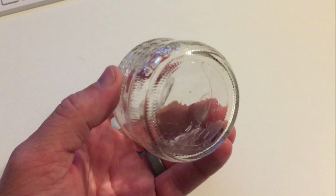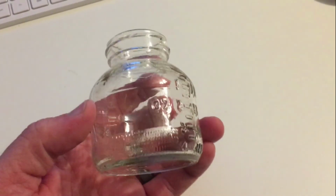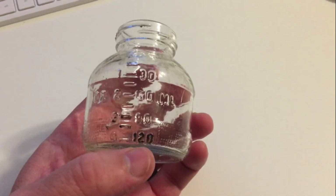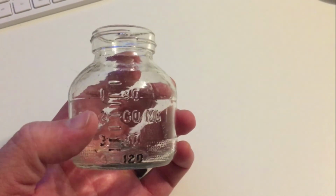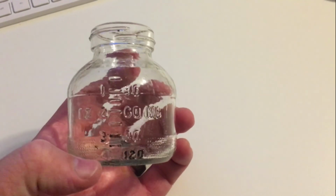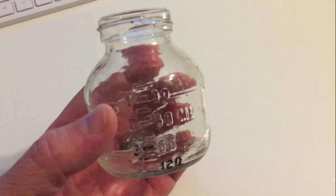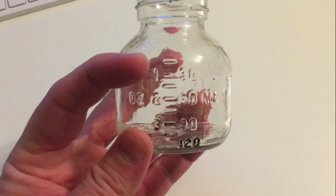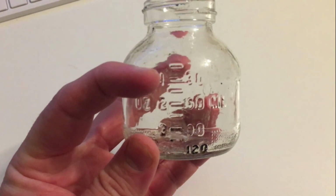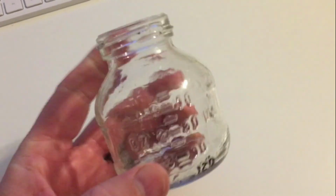Alright, well, I got it all cleaned up, dried up, taken out of the rock tumbler, and yeah, it didn't really clean it that great. Some of the numbers still have some gunk inside of them there, but I did figure out why the numbers are from top to bottom instead of from the bottom to top. This is a baby food jar. Makes perfect sense. You want to know how much food your youngins are getting, so of course it's always up here full, and as they eat it, you start figuring out how much they've ate. So anyway, that's what it is.